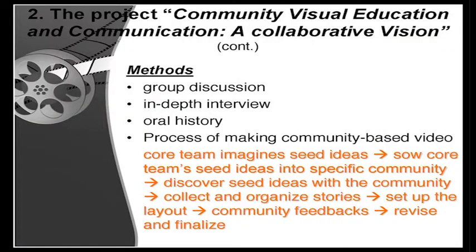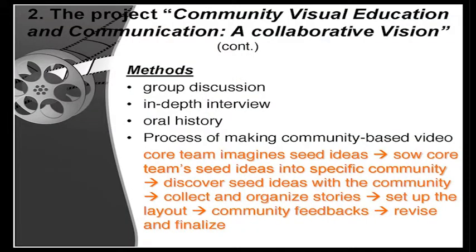So in the project, we also applied some methods: group discussion, in-depth interview, and oral history. The oral history will help people link the stories together, and it also helps the researchers understand the history of the communities. The group discussion gives participants the opportunity to express their ideas and to contribute their opinions to the process and also the final product of the project.